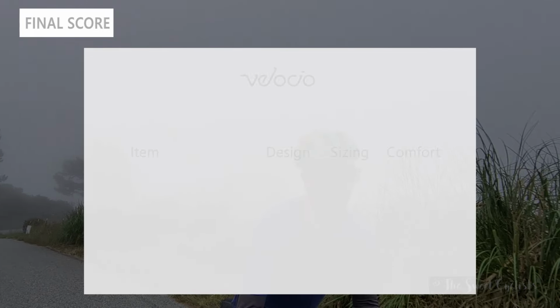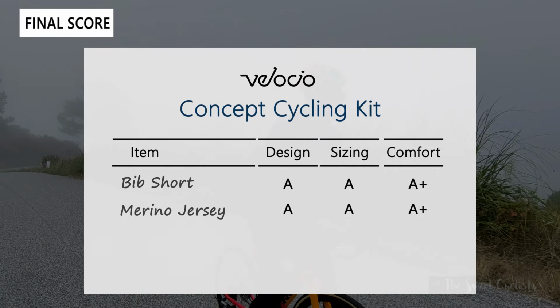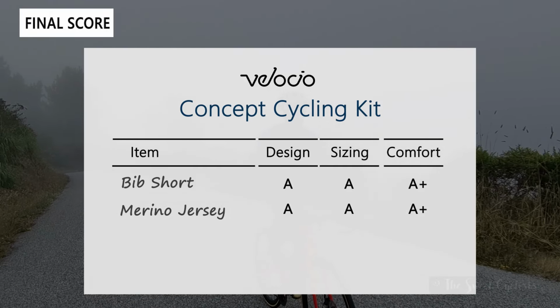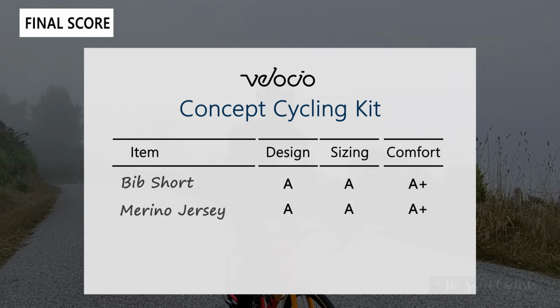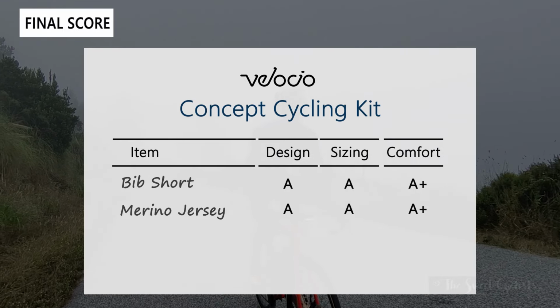Now let's go over the scorecard for the Velocio Concept Cycling Kit. For both the bib short and merino jersey, we'd give it an A across the board for design and sizing, and for comfort, we'd give it an A+. The bib shorts, while they're very expensive, they're one of the most comfortable we've worn. They're very similar to the Luxe. So a nice compressive fit that really makes you forget you're even wearing them as soon as you start riding.